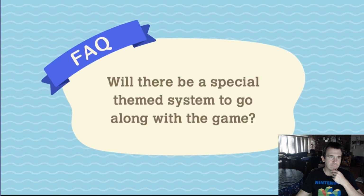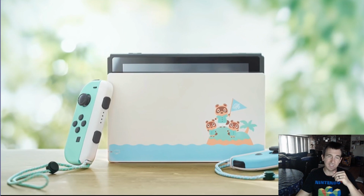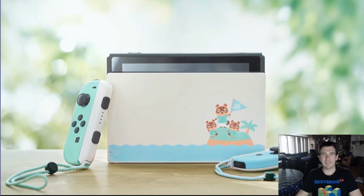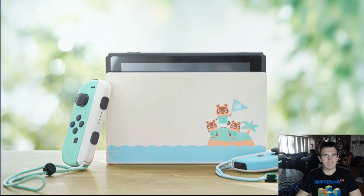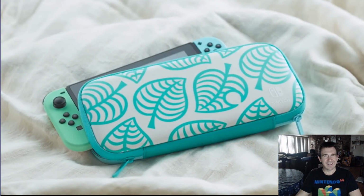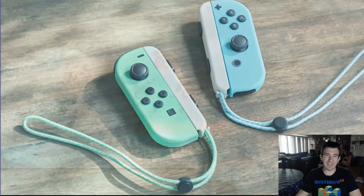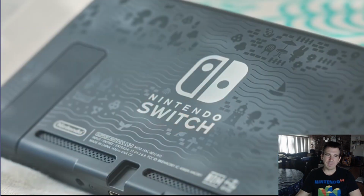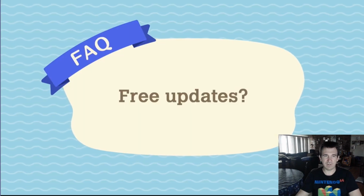Will there be a special theme system to go along with the game? Yes. Oh, yeah. This is beautiful. A special edition Animal Crossing theme system will be released on March 13th, a week before the game launches. A separate matching carrying case will be available the same day. I don't have that package pre-ordered, but it is tempting. It looks like the best looking Nintendo Switch.